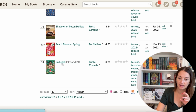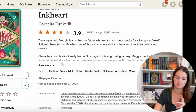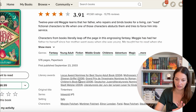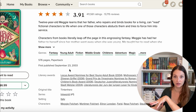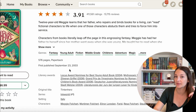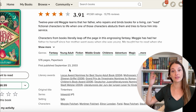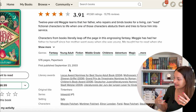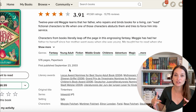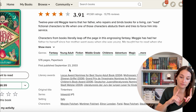So Inkheart is one that I think is an older middle grade. Yeah, first published 2003. I'm not that old, but older, not a more recent release for sure. And middle grade is something I do tend to, every now and then, really enjoy picking up. Again, they're great palette cleansers between other epic fantasy books, and I'm trying to build up slowly a collection of books for my daughters to enjoy when they get older. So this is one that has been on my radar for a long time.